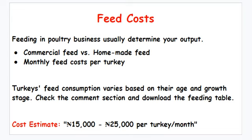If you are doing 5 turkey, you will know how many bags of feed you need to buy and keep. If you are keeping them for 4 months, you know how many bags you need to buy and keep. So if you are doing 100 turkey, you will know how many bags of feed you need to buy and keep. I always advise beginner farmers, don't go into farming without having the complete money you need. It's a risk, because you'll be stranded at a stage where you ought not to be stranded. So it is better for you to calculate ahead of time.